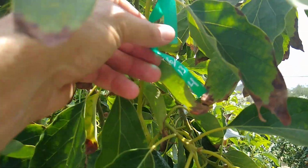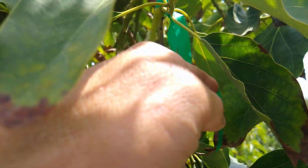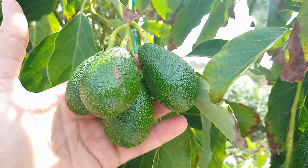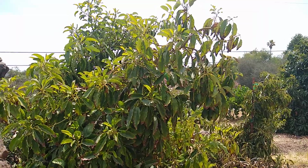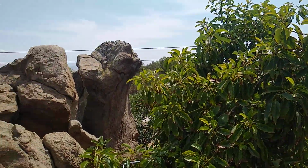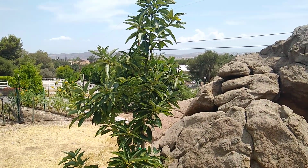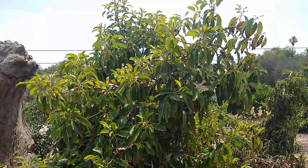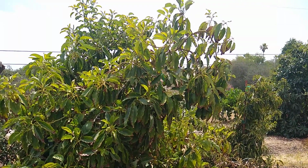So this branch on the Pinkerton on June 13th had 4. On July 2nd still had 4, and here on July 22nd a cluster of 4 remain. But another potential reason for the retention of this fruit on the Pinkerton is that it had a lot of cross-pollination opportunities with a neighboring Edinger tree. This little tree was full of flowers, and I watched bees all day long crossing between the two. So it has been shown in studies that, most studies I should say, show that fruit that is cross-pollinated often holds to maturity better.